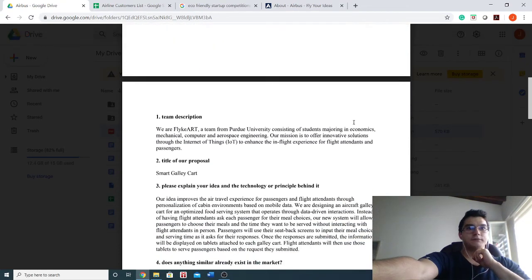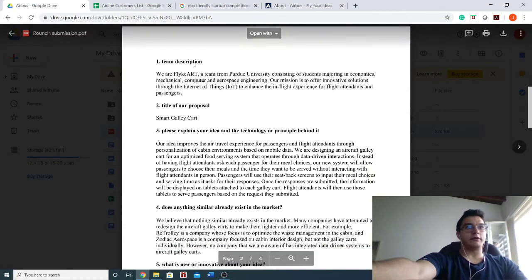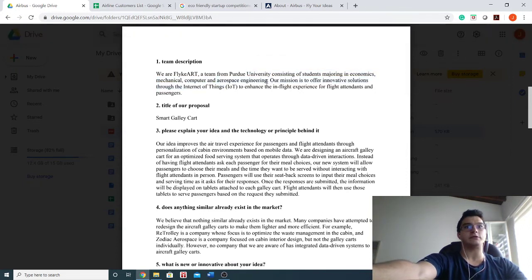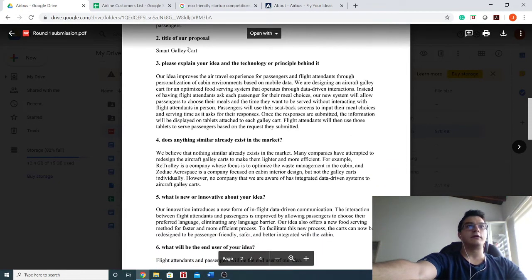And so here's the team description, right? We're FlykeART, a team from Purdue consisting of students majoring in economics, mechanical, computer, and aerospace engineering. Our mission is to offer innovative solutions through the Internet of Things to enhance the in-flight experience for flight attendants and passengers. Title of our proposal: Smart Galley Cart.